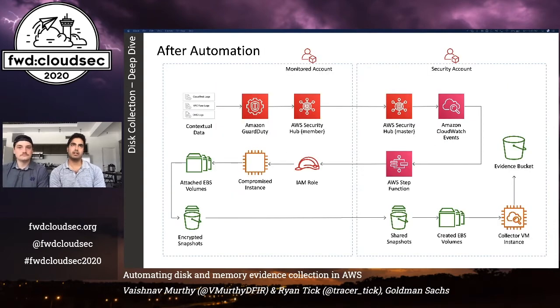So before going into the automated solution, just a quick couple points about Security Hub. As Ryan had mentioned, this is our centralized security event repository. We use Security Hub basically for two main reasons. One is Security Hub follows a master-member subscription model, where a finding that is inputted into a member account automatically replicates itself into the master account. And then any changes you make in the master account are automatically replicated back to the member account.